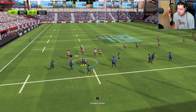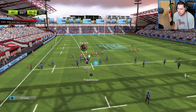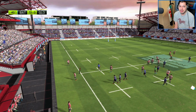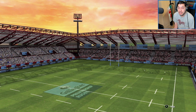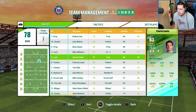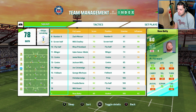They set up a ruck. God, I keep forgetting which kicks to do. Oh, they've lost the ball there. And there's a kick behind by Gloucester. We can just kick this out. Should be time expired. He caught that ball well, brilliantly positioned. So there we go, 13-0 up. Looking very good. Gloucester have attacked us, though, on a couple of occasions. So it feels like our players are a bit tired as well.